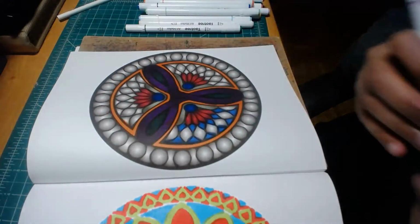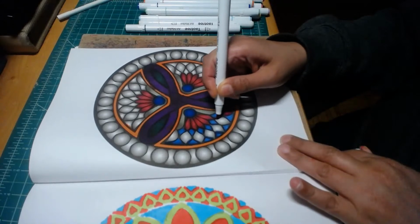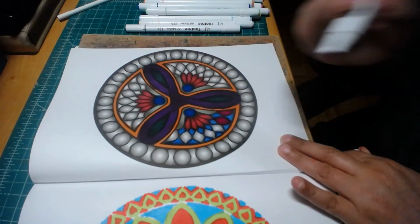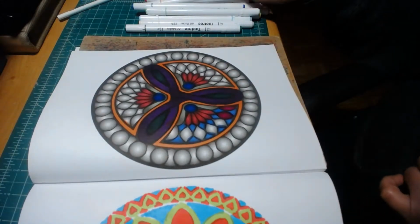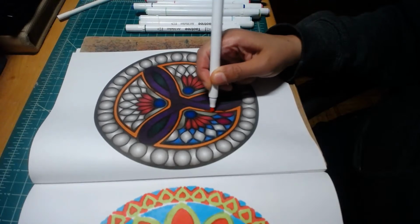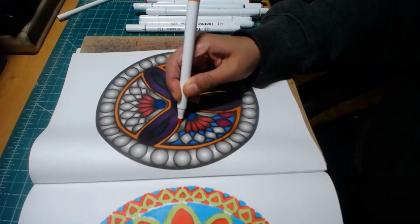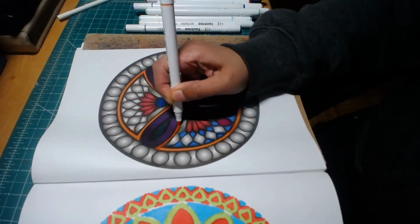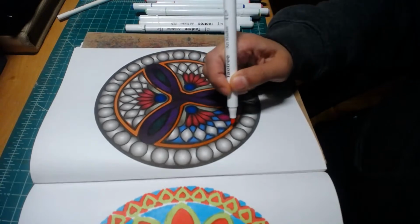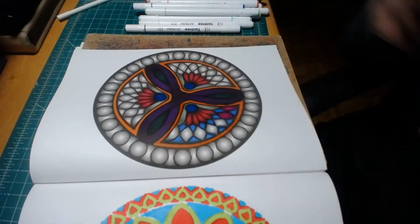See, when your picture gets ruined by that, here's a little thing they don't tell you to do, but you should do it every once in a while. Now the color starts to invade.